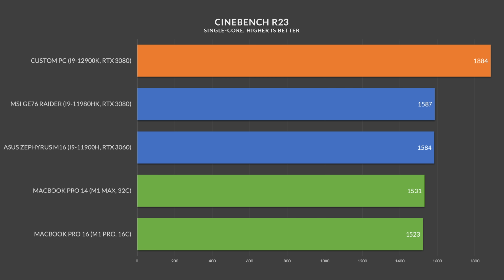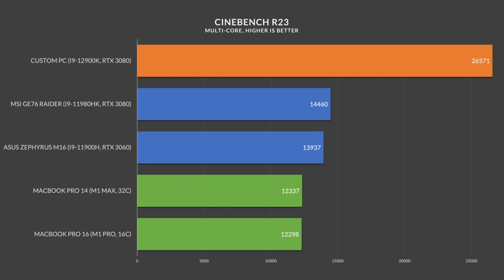Now, when it comes to synthetic benchmarks, this Alder Lake CPU completely dominates the M1 Max. Not only are single core clock speeds the fastest I've ever seen, the multi-core speed is more than double what this MacBook Pro can do. But I've told you guys this many times, okay? Synthetic benchmarks never tell the true story. There's other hardware and efficiencies that play a big role to determine how well a computer performs.